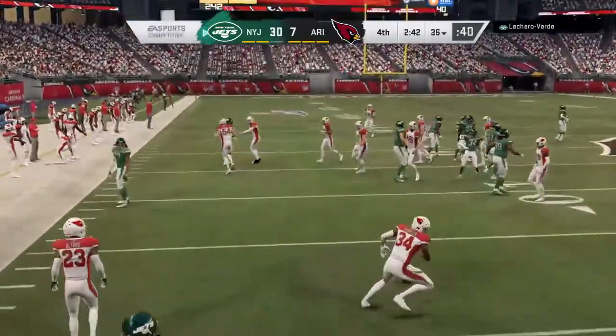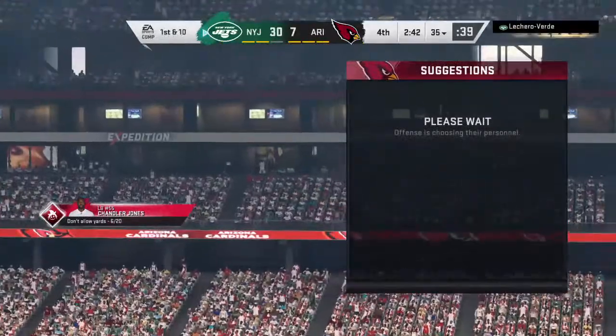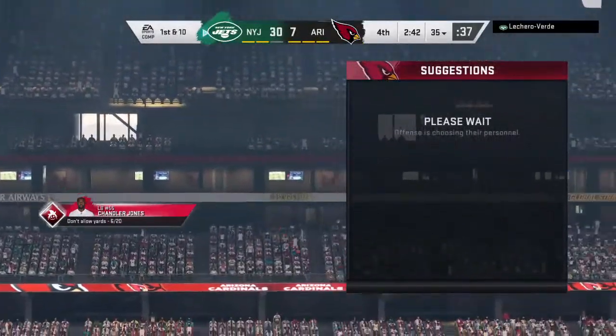And this one's going to be touchdown right at about the 35-yard line. Let's go.